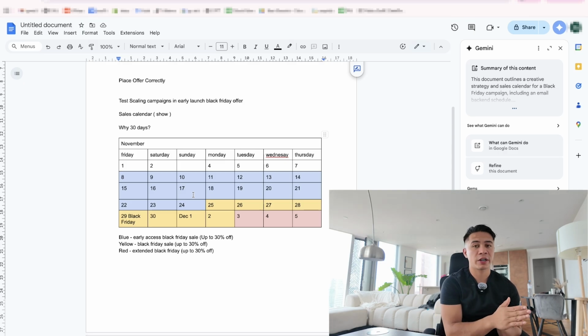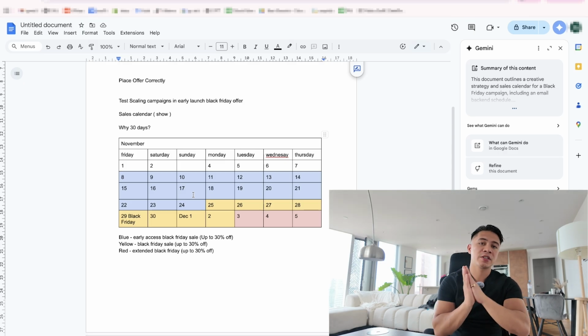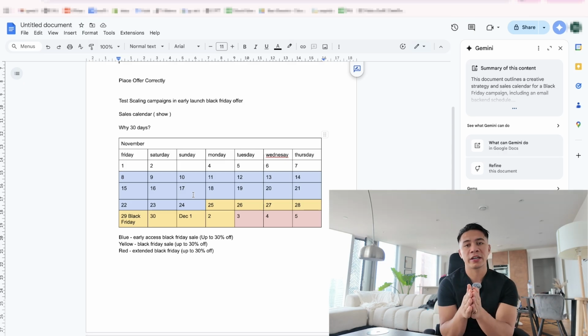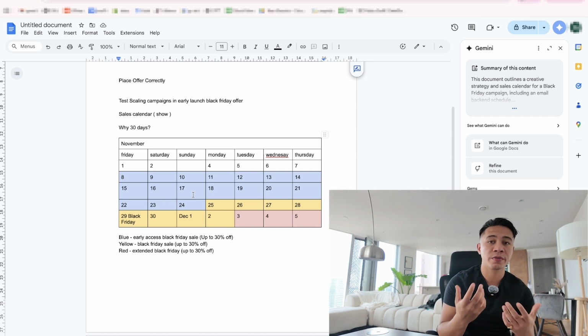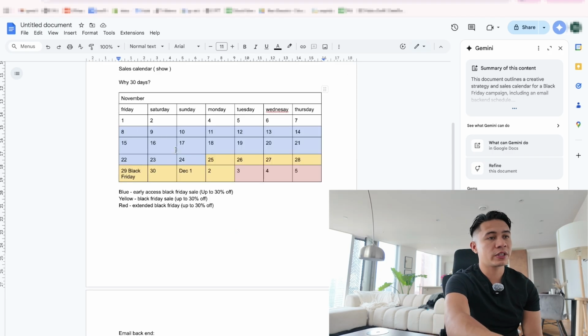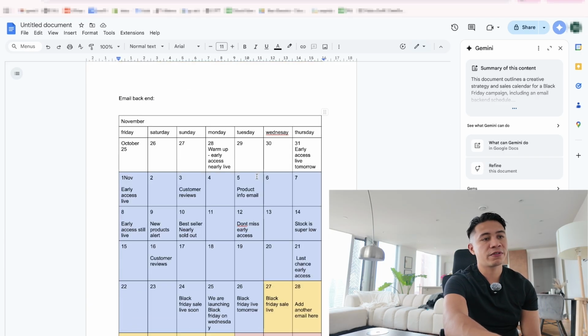That's the key. If we look in here, generally we run our Black Friday offers for about 30 days, but we'll split it up into a pre-early access sale, Black Friday sale, Cyber Monday extended, then Christmas sale. That is the format over the 30 days. So you can figure out when you want to launch it. The blue section here is when you're running the pre-early access Black Friday sale. Yellow is when you're running your Black Friday sale. Red is Cyber Monday and Cyber Monday extended. And that's the format you go.